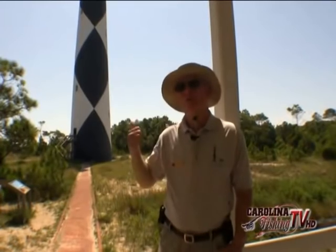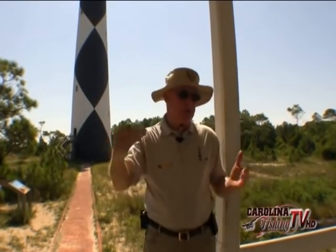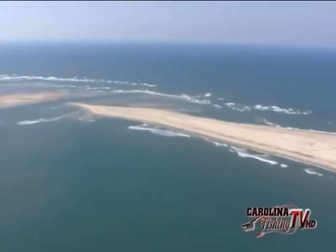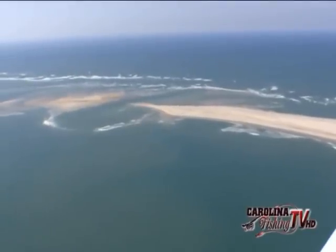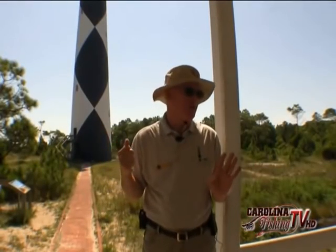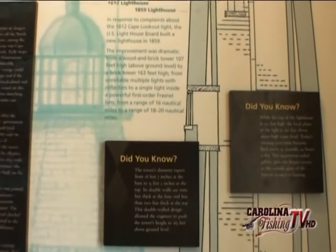Well, the problem, this wasn't a very bright light. At night, the mariners would kind of search for it because they wanted to know where they were. And because a few miles down the island here at the point, that reef goes out 18 to 20 miles. So what would happen is, of course, the ships would run aground trying to find the original light. Not a good situation. So they finally built the second light much taller, a much brighter light.